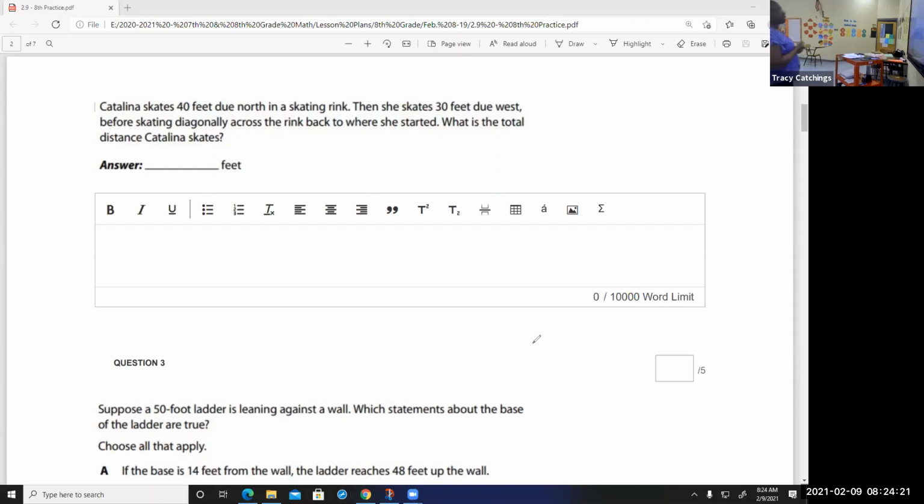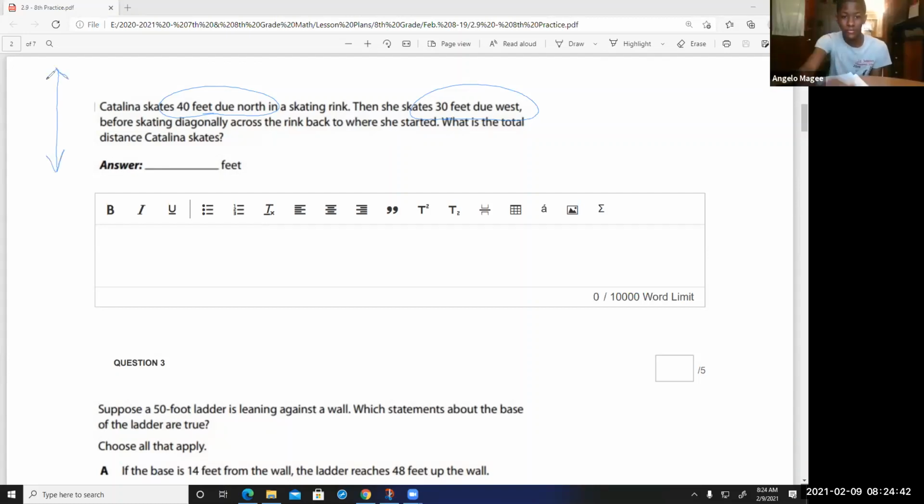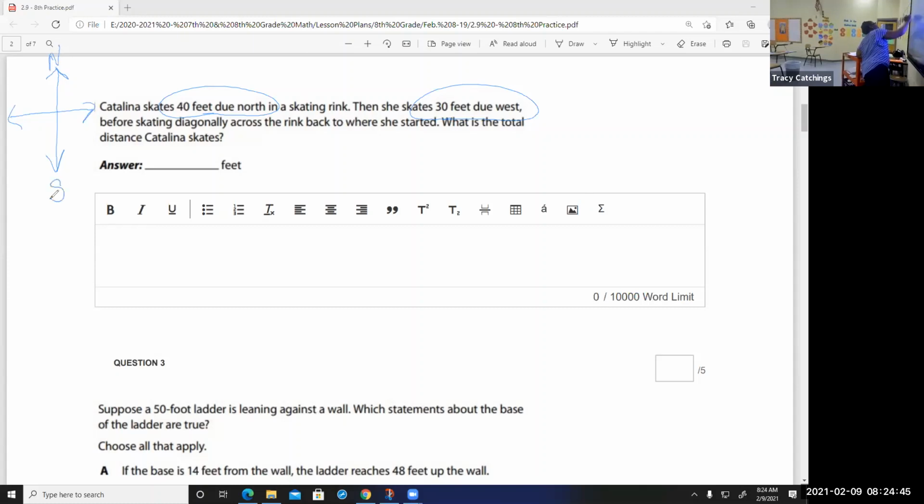Good job, India. No, but they did tell me some things that I do know. They said 40 feet north and 30 feet west. Which direction is north and which direction is west? West is to the left. Good job. So that means we need these cardinal directions. Get them down. So noticing that, I'm going to draw me a right triangle with those dimensions they told me. 40 north. And then they said we went 30 feet west. That's my triangle.